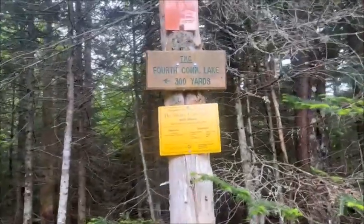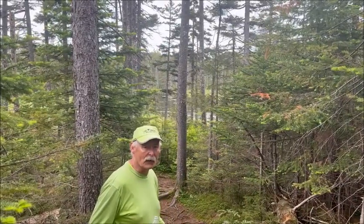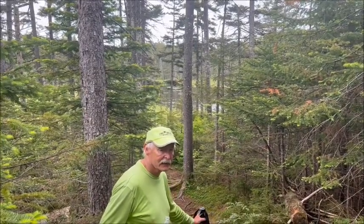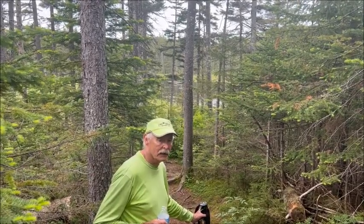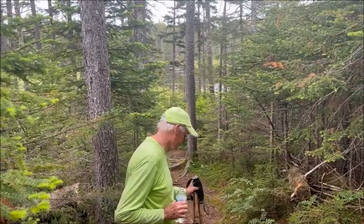Gentlemen, I want to tell you we're on the right trail. This is the Fourth Connecticut right here. We are now at the Fourth Connecticut Lake. We never have to say, guys, now, we have hiked the Fourth Connecticut Lake. This is beautiful. And we're going to hike to the left here so we can go to the outlet of the Connecticut River, the headwaters. And if it's okay, we may be able to straddle it. If not, we can walk across it. One way or the other, we're going to cross the Connecticut River at its headwaters here at the Fourth Connecticut Lake.